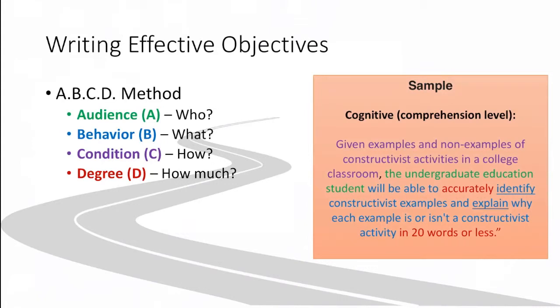And I'm giving a degree of how much to what it is that I want them to be able to do. Notice that there's two terms, accurately and in 20 words or less. You can use lots of different words to explain that. For example, if I say accurately, that really implies 100% mastery. But if I am satisfied with 80% mastery, I could say 8 out of 10 examples, or 80% proficiency. So you want to give yourself some degree in order to be able to look back and say, did my students achieve what I intended for them to achieve by setting that level of mastery.